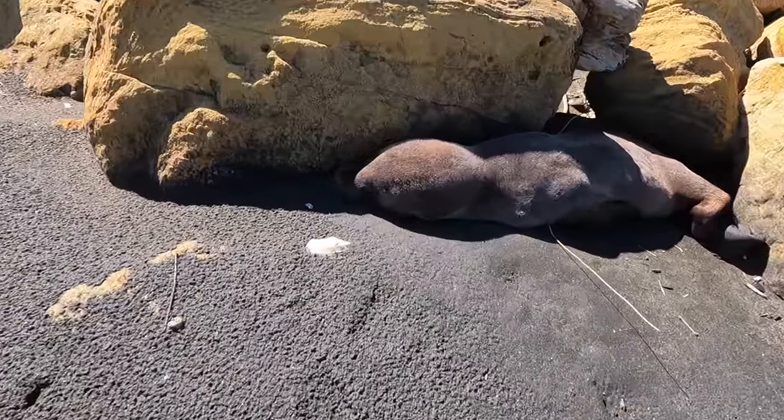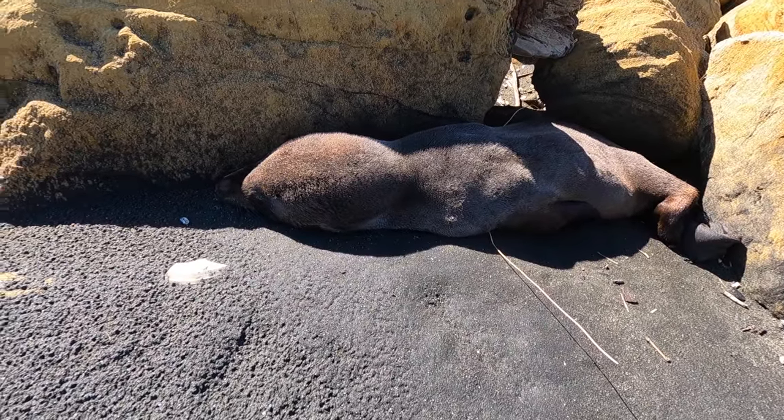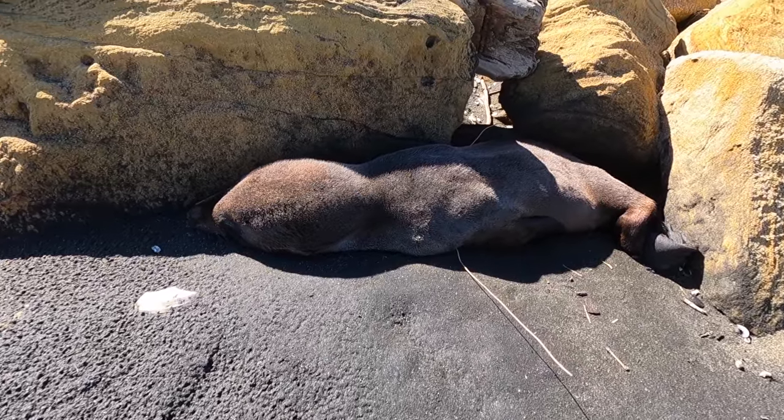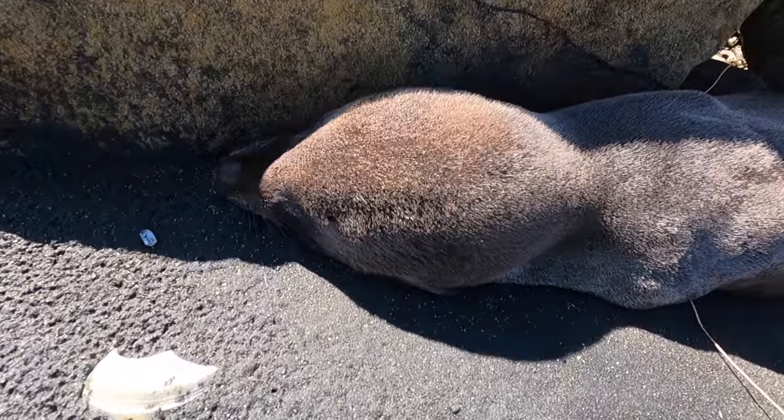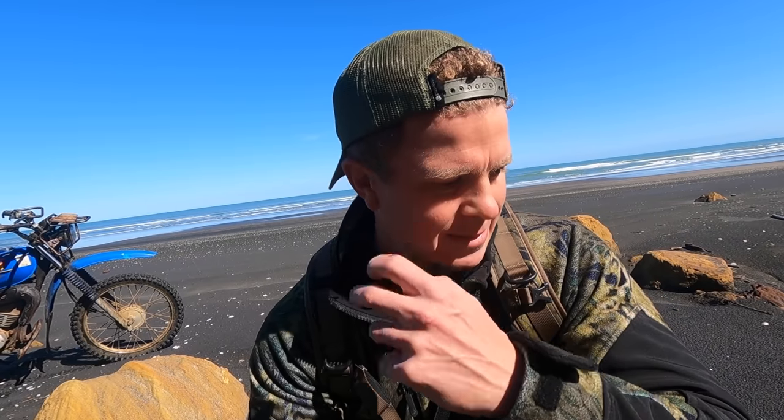Unfortunately, another little guy here, girl, actually. Looks pretty fresh, so I don't think it's asleep. No. Yeah, it's pretty fresh, it hasn't even started to decompose. That might only be a few days old or whatnot. So yeah, it must have been some serious weather out here for them to get washed up like this. And yeah, interesting.